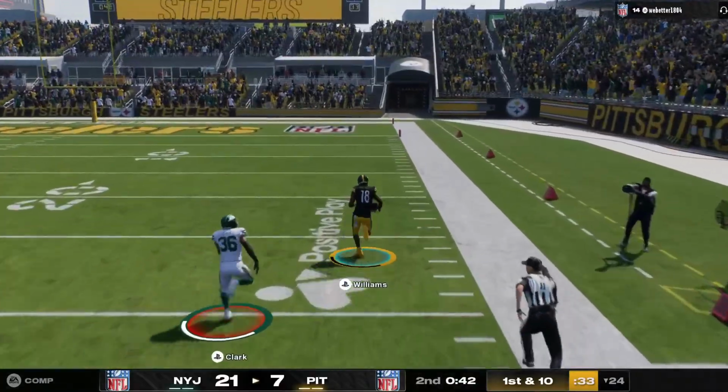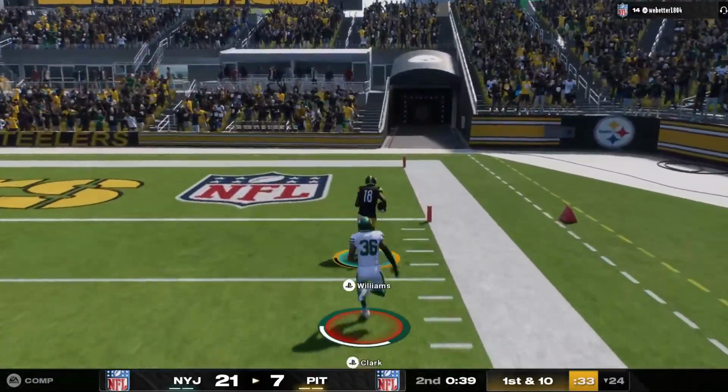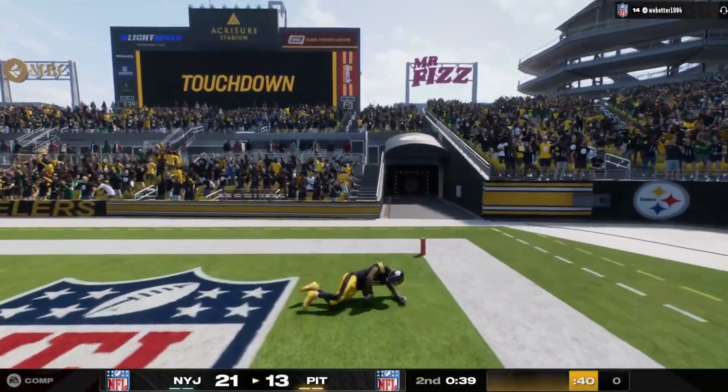There he goes, right side. Down the right sideline. And into the end zone.